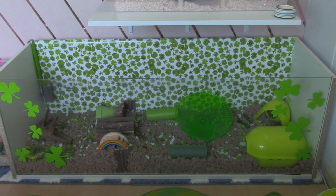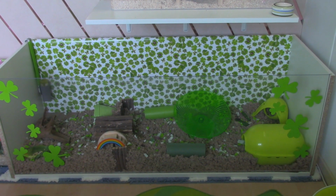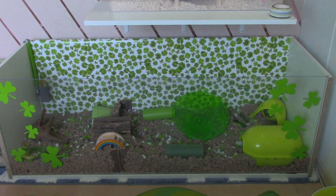Misty hasn't explored her cage yet, so let's find out what she thinks about it.